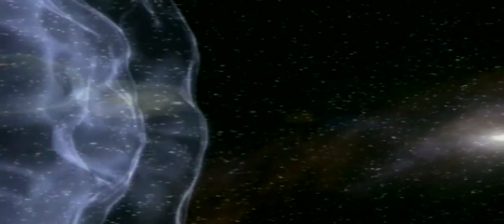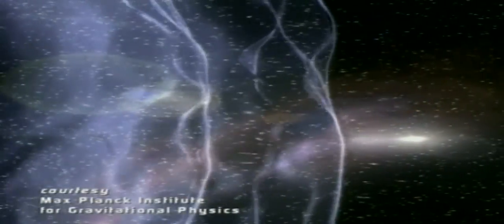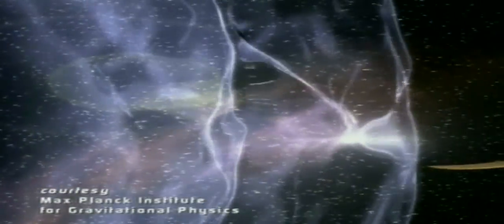He predicted that movements in massive objects in space would create faint gravitational waves, like ripples on the surface of a pond. But he said that the waves would be so faint that they would be nearly impossible to detect. Now that's about to change.